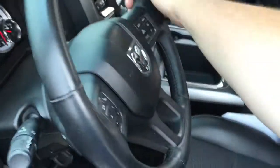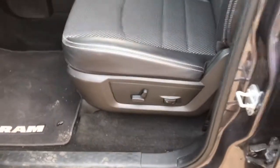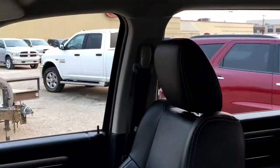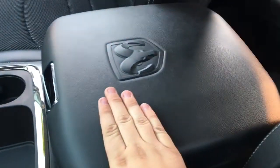This has a leather wrapped steering wheel. It is a tilt steering wheel too. Driver's seat is fully power with lumbar support. All the seats are comfortable to sit in and nice to touch. Adjustable headrest on the front seats, and this has adjustable seatbelt height. So depending on how big or tall a person you are, just set the seatbelt height you're most comfortable with inside this Ram truck. Nice materials in the middle here for arms to rest on.